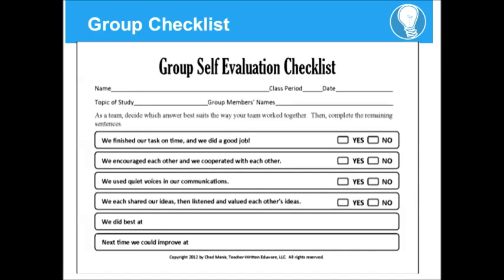And this is a group self-evaluation checklist, and it's something that students can fill out in their group just to see how they did. So we finished our task on time. We did a good job, yes or no. We encouraged each other, and we cooperated with each other, yes or no.